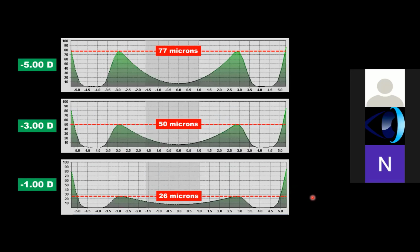Now, when you look at these three effects here, you have a -1 treatment with its modest change, a -3. Now the tear reservoir depths in the neighborhood of 50 diopters, a -5, the reservoir depths in the neighborhood of 77 diopters. So you can imagine how different these three lenses would perform on eye to create that myopia defocus dosage or spherical aberration change.